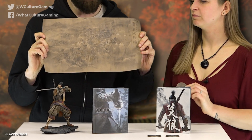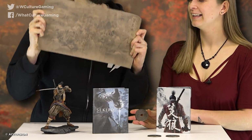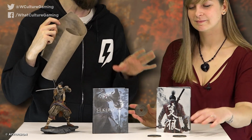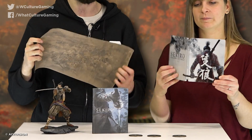So just to recap what you actually get in there, you not only get the fantastic resin model, you get a beautiful, potentially hand-drawn map, probably not, but I'll sell it to you as if it was hand-drawn. You get a fantastic art book as well. You get 3 individual coins with different markings on them, which may go towards the skill trees that you can get in the game, because there's a shinobi one, a technique one, and something else. And then the game itself with a digital copy of the soundtrack provided. And in a steelbook case, which is lovely as well. You can never have enough steelbook cases. So that is the Sekiro Shadows Die Twice Collector's Edition.